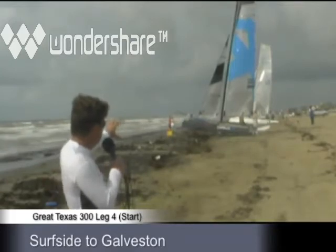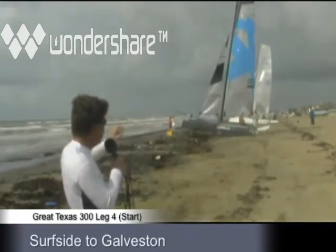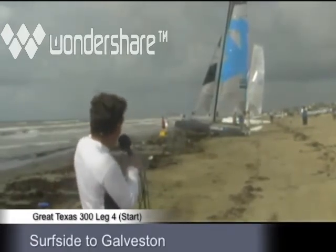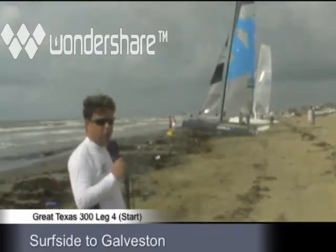Pole position here in the Cirrus R, John Casey and Dalton Tebow. They beat John Tomko and Ian Billings, the overall leaders, by just 4 seconds to the beach yesterday. They did it right in the surf. It was pretty exciting. Then we've got a serious battle going on for 3rd, 4th, and 5th at this point. Only 4 minutes between each one of those boats.